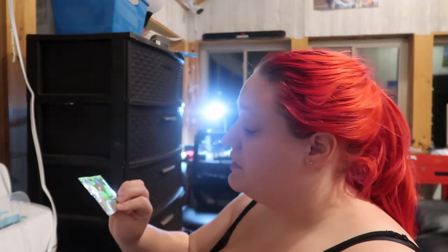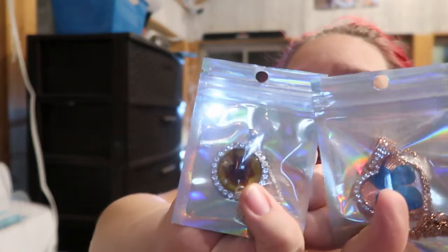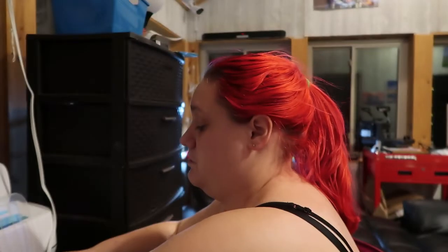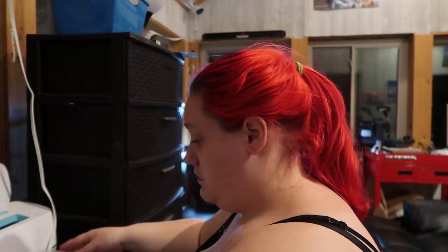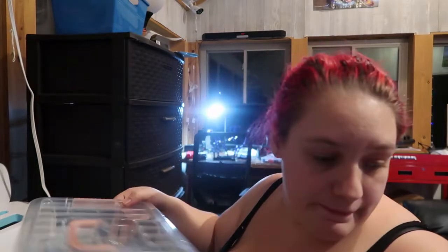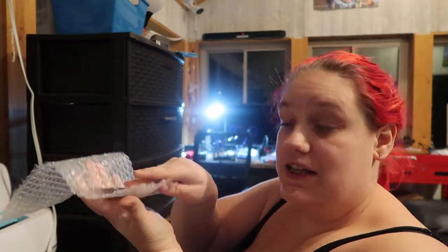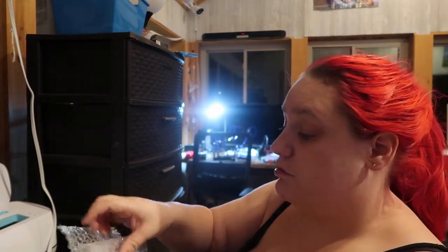So she ordered necklace number 3 and necklace number 2, 2, 3. And they get shipped in these bags. I do need her shipping label. So I do have her shipping label already printed out. Okay. Here. A necklace there, a necklace there. So then I'm just going to take this and fold it up in the bubble wrap.